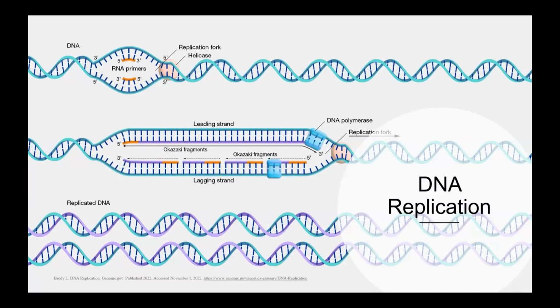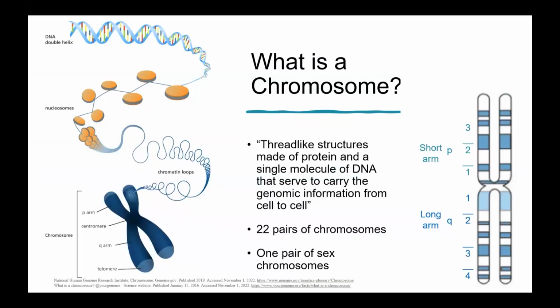For example, specifically on this slide, we know that DNA polymerase is the enzyme up top here that binds to the DNA strands, and it adds DNA bases in the 5' to 3' direction. DNA polymerase is not perfect, and it can make mistakes, and that can result in mutations, as well as many other steps of this process can have errors.